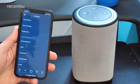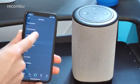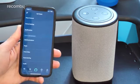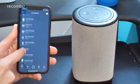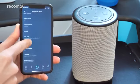It's available for iPhone and for Android. Once you've got your device all set up, you want to dive into the settings menu. You can do that just by tapping this little icon up top and then hitting settings. And then you want to go into device settings and then find the Alexa device you want to change the wake word for. As you can see, I've got quite a few on the go at the moment. Tap the device and then just scroll on down until you find wake word and give that a little tap.